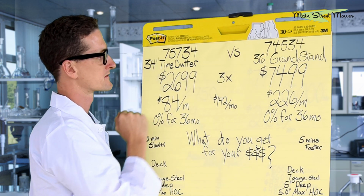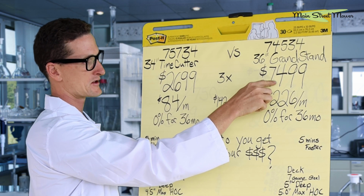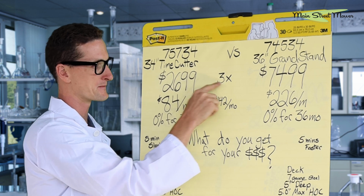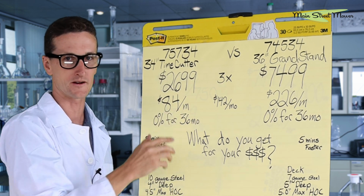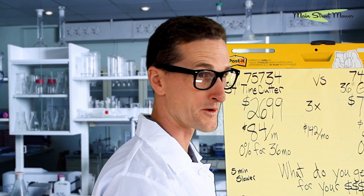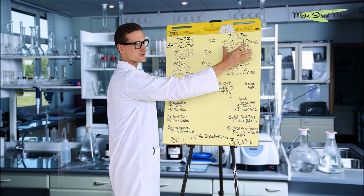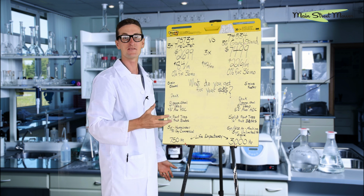These are their model numbers. And these are their prices. You'll notice that this 36 Grandstand is 3 times the price of this 34 Timecutter. Now this is a homeowner mower. It is a very good homeowner mower, a very heavy duty homeowner mower, but this is a commercial mower and it's the heaviest of duty.